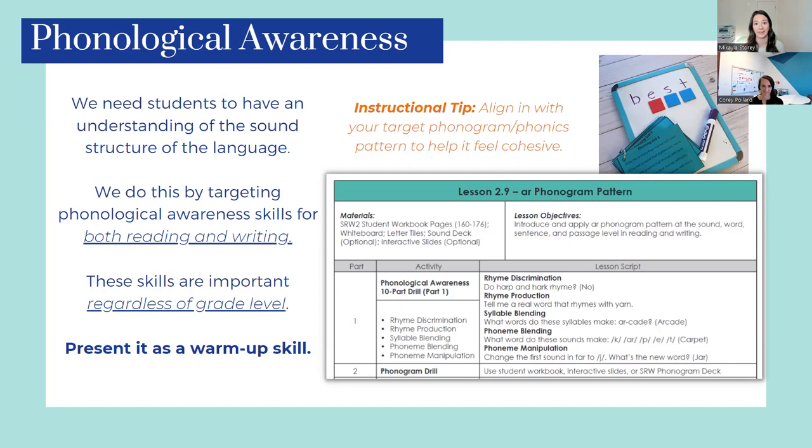One of the tips we found to help this feel cohesive in the lesson is to align it with the phonogram or phonics pattern that we're working on that day or in that lesson. So in our example here, we were working on an AR phonogram that week. And so all of our phonological awareness drills, or all of those prompts, include that AR pattern. This is a great way to integrate it into your lesson so it doesn't feel like you're pulling a PA prompt from one program or coming up with one and then jumping over to phonics, but helping students see how that's going to integrate.